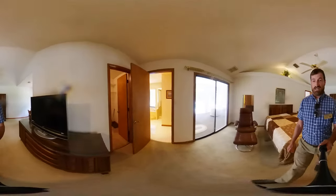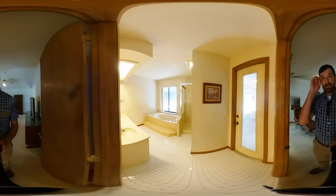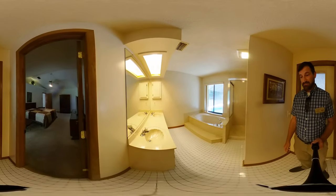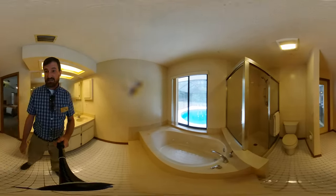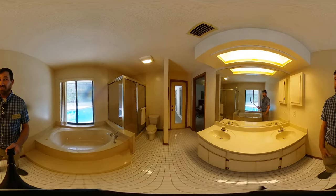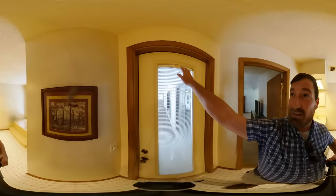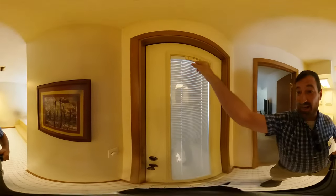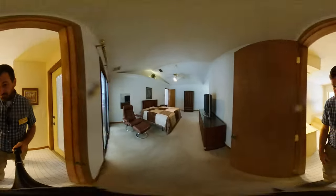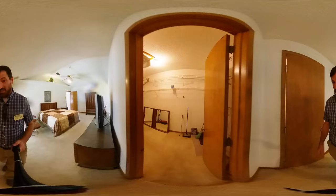Off to this side, I'll get in the bathroom first. You can see straight away, we've got a soaking tub with a nice window that views out to the pool deck. As we come in here, we have a double vanity. And then there is a standalone shower, and then you've got your toilet there as well. And also a nice feature, we've got a door out to the pool deck, and we do have the blinds that close internally if you so want. So that's nice for privacy. So that bathroom could be utilized as, you know, the main bathroom or as a pool bath if you need.